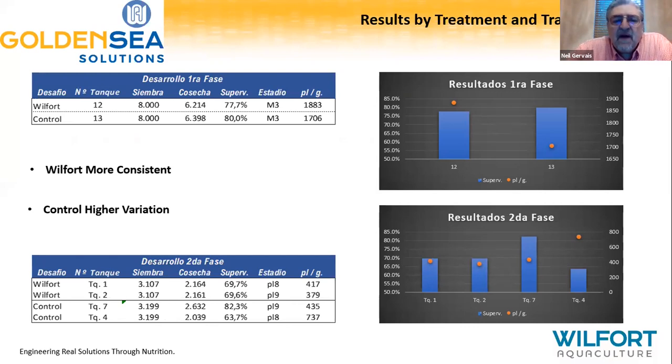Survivals were, again, similar, 77.8% versus 80%, minus the three stages both. The size of the animals in Ecuador is measured in larvae per gram, so a higher number, of course, is a smaller animal. That has to be taken into consideration looking at the rest of this. And the animals on the control were actually slightly larger at that point, but really not significantly.